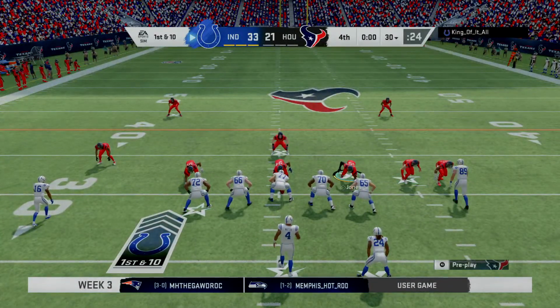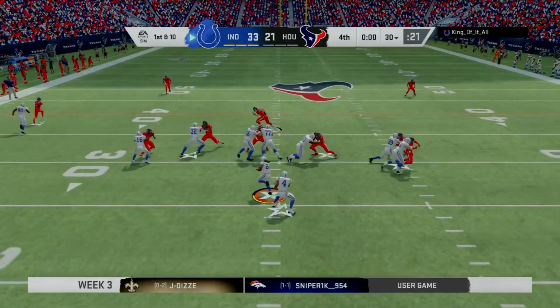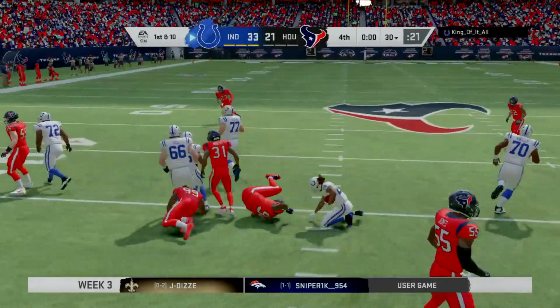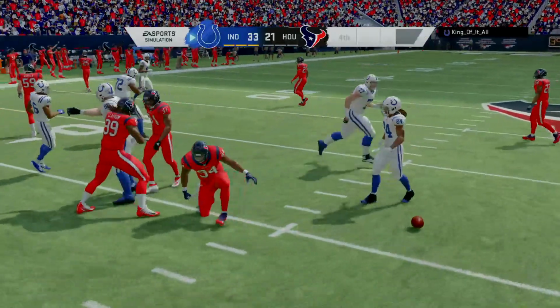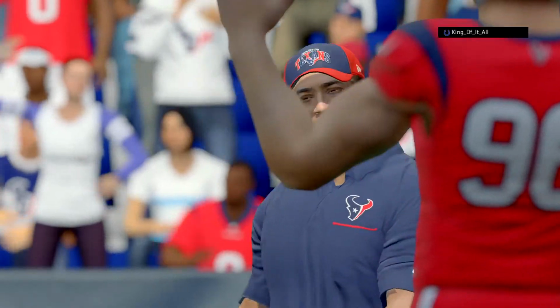Mike is 59. Mike to 59. I got one. 49. From the gun, it's a run for Freeman. And he's brought down at the 34. Call it a gain of 4. So this one winds up an Indianapolis victory.